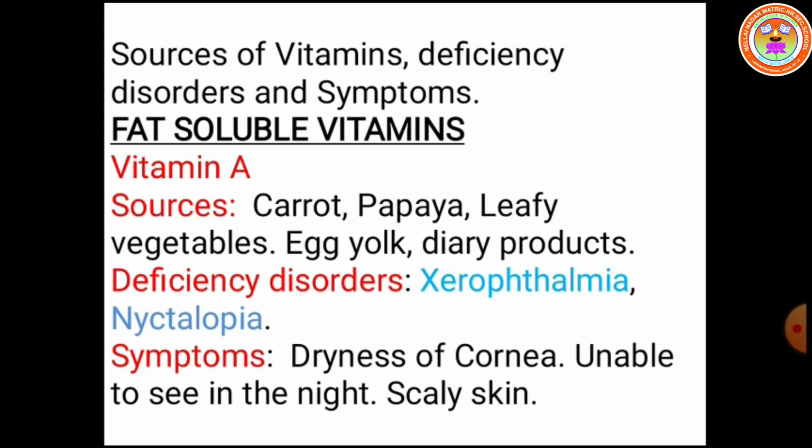Vitamin A, first of all. It's also called retinol because it's very much important for our good eyesight. Richest sources are carrot, papaya, leafy vegetables. So orange, red, yellow, orange color fruits and vegetables, if you see, they all contain vitamin A. Green leafy vegetables, spinach, cabbages. Animal sources: egg yolk, dairy products such as milk and cheese, in which the vitamin is present.